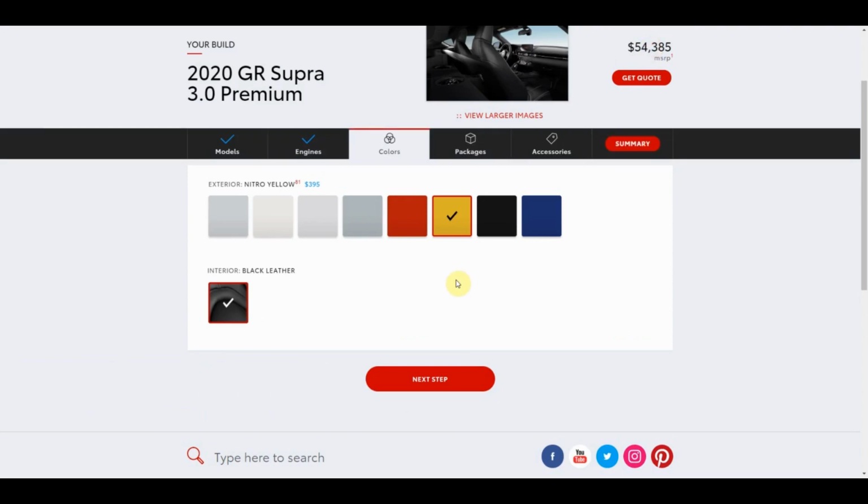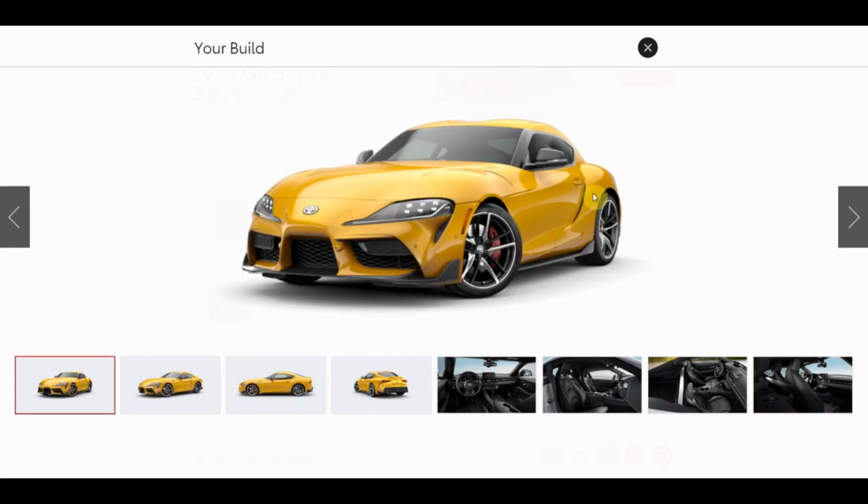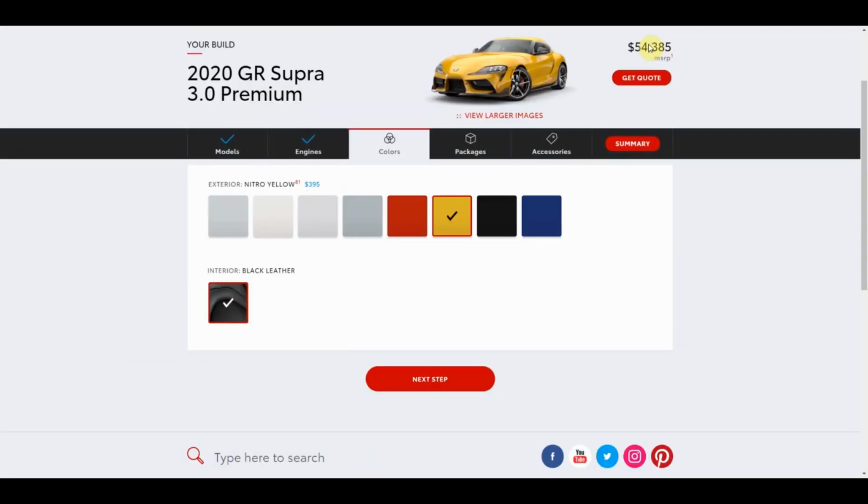In the end, we decided to go with the yellow color because we feel like it's the most different. It stands out the most. It looks very, very cool. I think it would look nice in the sun or in the shade. And you only get one interior choice when you go with the Premium, and that's the black leather interior.